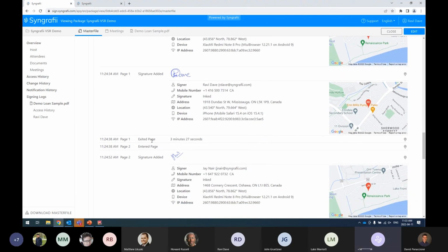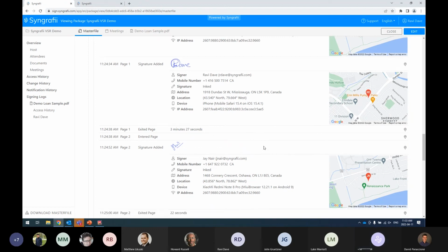We also log how long we spend on each page of the document. So in the video signing room, in this case, we did record the entire meeting. So we do have the screen share of the signing itself. But in a sequential signing, for example, this gives you some good metrics on how long did your client spend on each page as the documents were being signed.